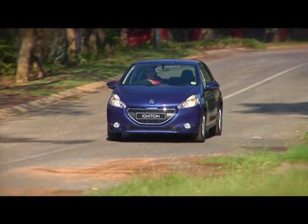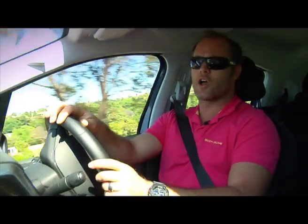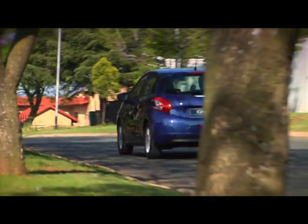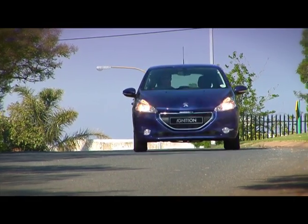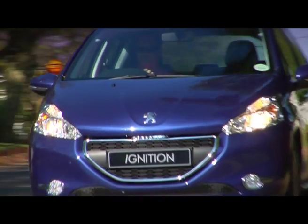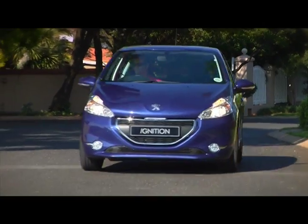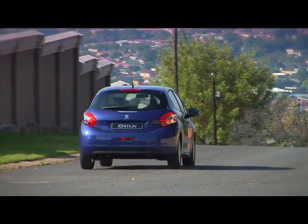But from a CO2 perspective, in the 1.2 that we're driving, there's no extra money that you have to pay, because it only has 104 grams per kilometer. That's way below the 120 required in SA at the moment. The 1.6 is just above at 130 odd. So these cars are super efficient. They claim in the 1.2, 4.5 litres per 100 on a combined cycle, and in the 1.6 it jumps up to 5.8. In the time that we've been driving it around, that 4.5 is very, very achievable.